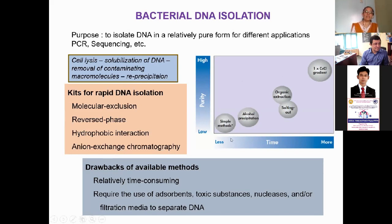If you consider this particular diagram, simple methods for isolation of DNA give less pure DNA. The time required is less, but the quality of the DNA is also less. If we go for good methods like density gradient centrifugation, the time required is more, but the purity is of the highest grade. But we cannot do this in the lab every day. So we want some method which will give us pure DNA in less time.